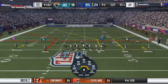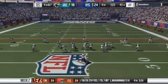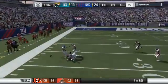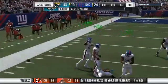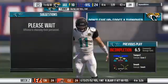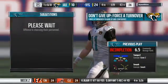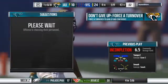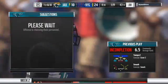Here we go. Blue 90. Now a shotgun snap as they'll look to throw. And that is incomplete. They had to go for it with such little time remaining. And that'll be just about all she wrote for this one. The Giants offense now gets ready to head back onto the field.